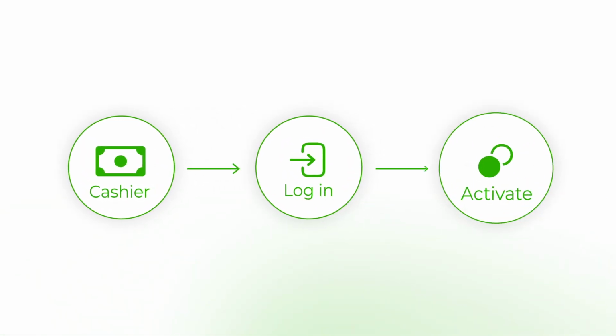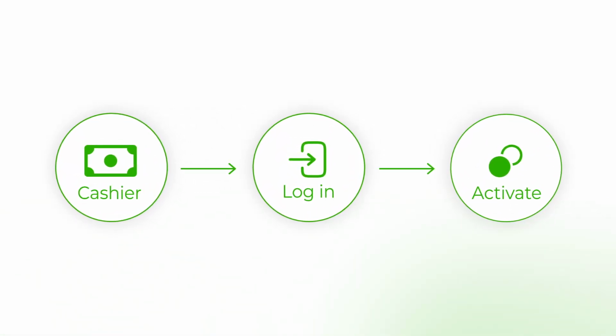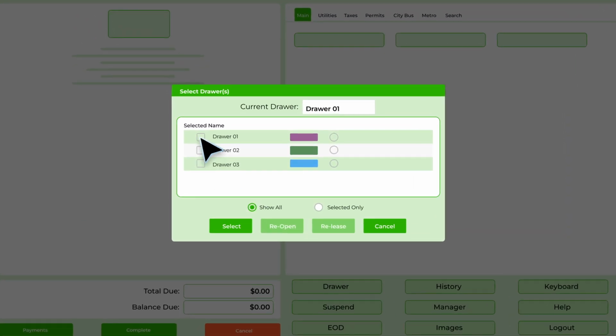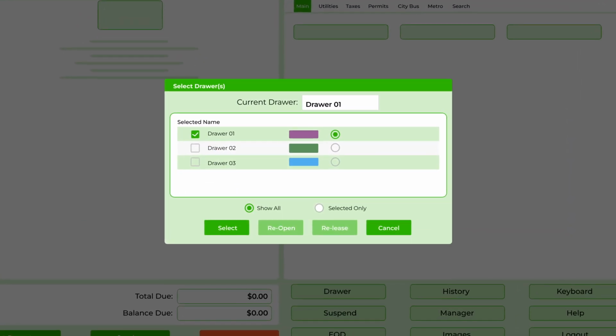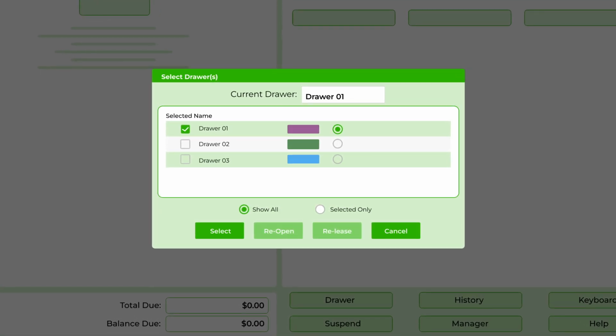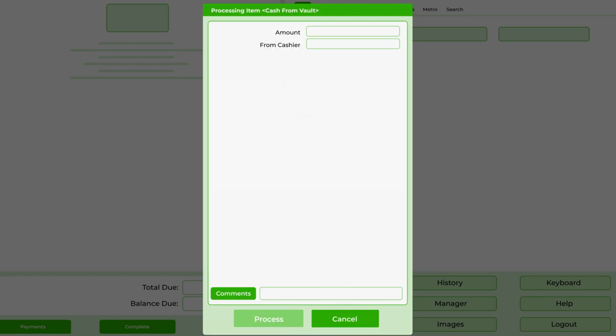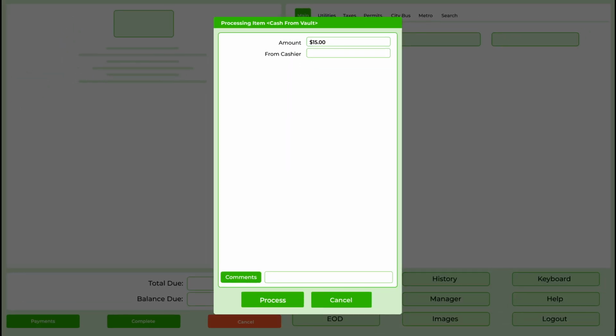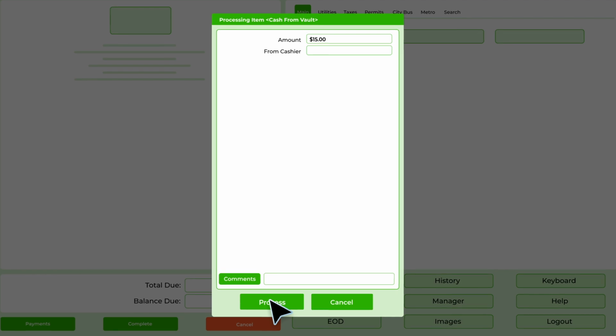Imagine starting your day as a cashier, logging in and activating a cash drawer with a simple click. From there, it's a breeze to open your cashiering batch and initiate the scanning process, all within a secure and efficient framework. The user-friendly interface makes transaction management a snap. Whether processing complex payments or simpler transactions, Quick Cashier guides you through each step with precision and ease.